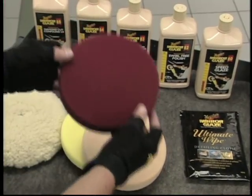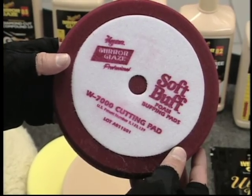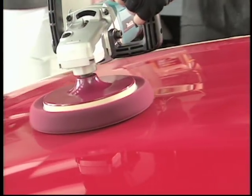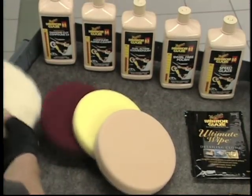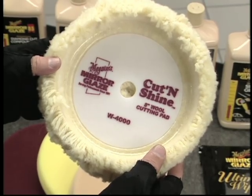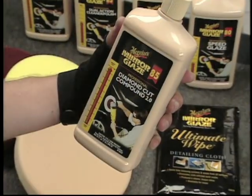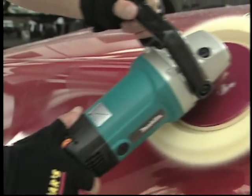Another option is to use a foam cutting pad, such as the Meguiar's W7000, that is specifically made for removing defects. For removing 1000 to 1500 grit sanding marks, we recommend the W4000 wool cutting pad and diamond cut compound. This aggressive combination will remove all sanding marks quickly and easily.